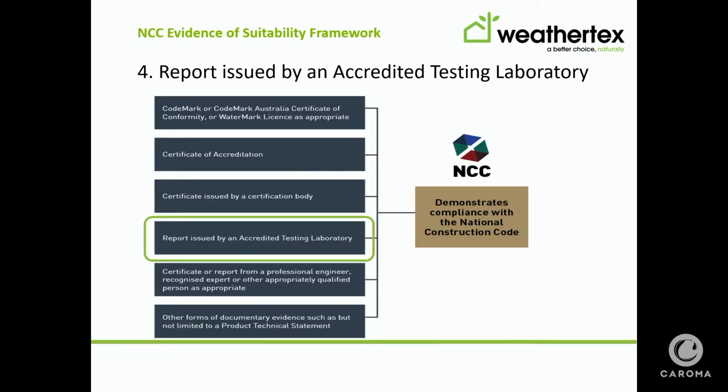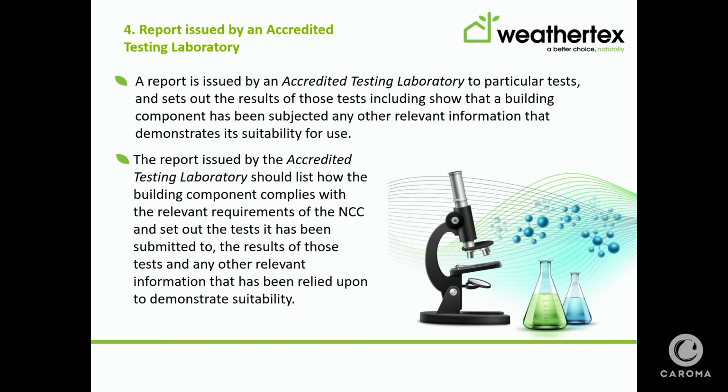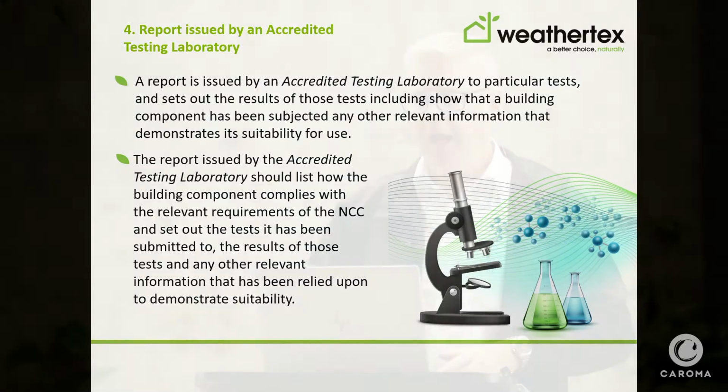Report issued by an accredited testing laboratory. Again, these reports make up parts of your Certificate of Accreditation and parts of your CodeMark. So we have standards referenced in the NCC. A lot of those standards will refer to testing, and the testing will be outlined in the standard, and you basically go to a NATA accredited testing laboratory, and they'll do the testing on your product and make sure that it complies with the requirements of the standard.